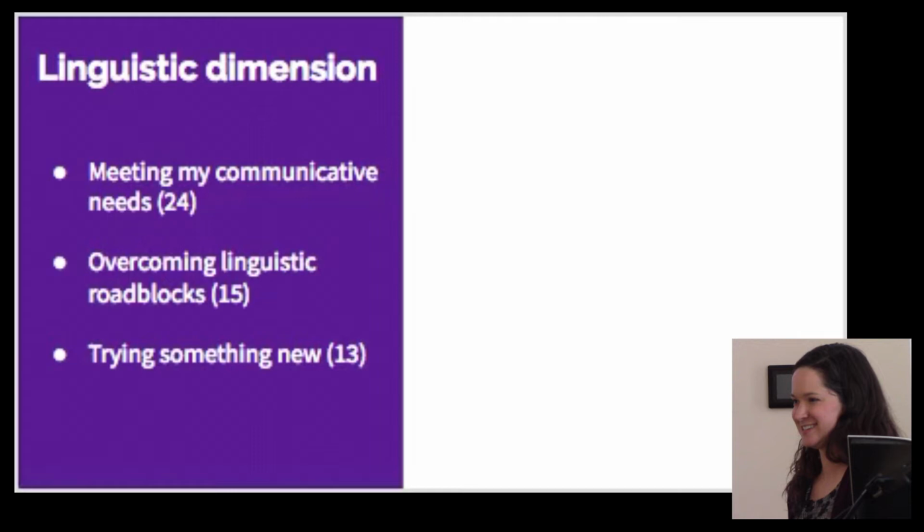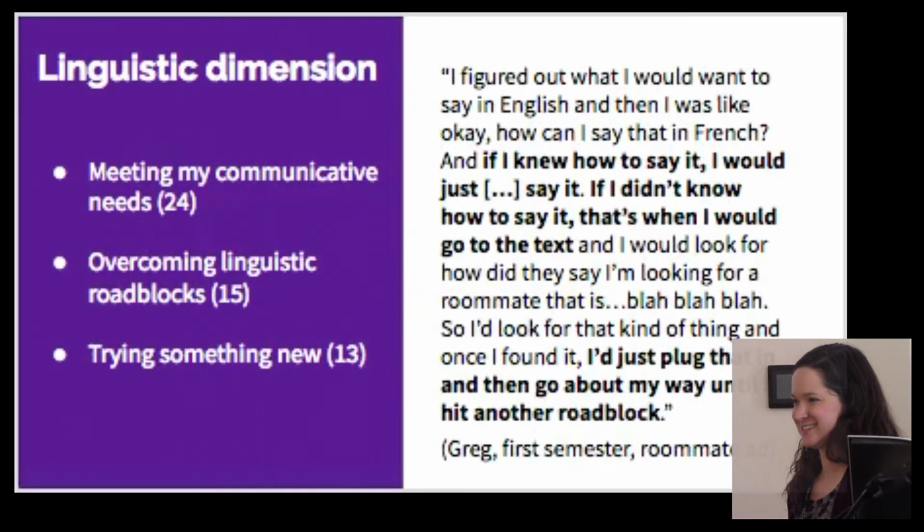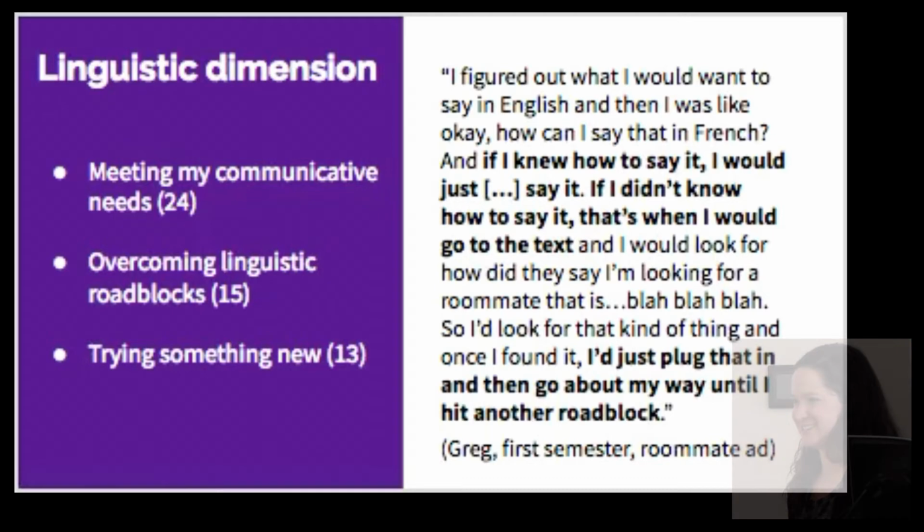Learners also used model text resources to overcome linguistic roadblocks. As you see in Greg's explanation here of how he used the model text to write his roommate ad, if he had the linguistic resources to express his ideas in French, he says, "I would just say it." If he didn't know what to say, that's when he would go to the text. He goes on to say, "I just plug that in," meaning the language from the model text, "and then go about my way until I hit another roadblock." In his explanation, we can see how Greg used the model text to scaffold the meaning-making process by providing him with additional linguistic resources for writing in French.